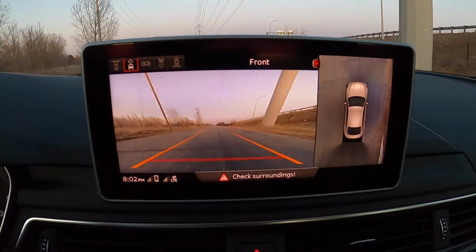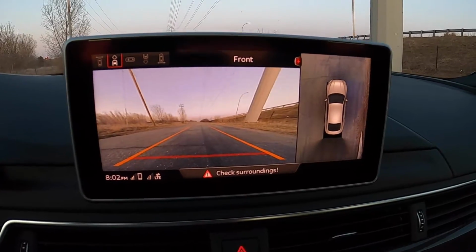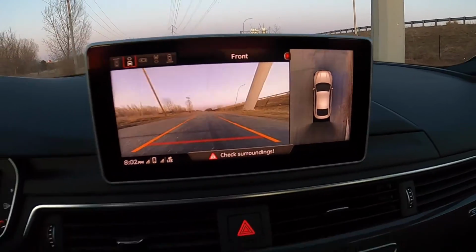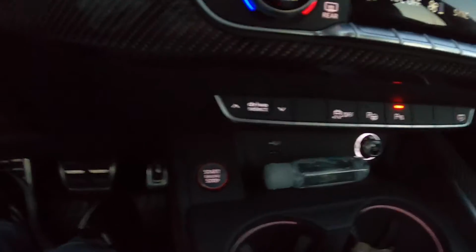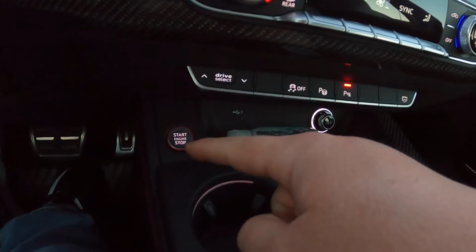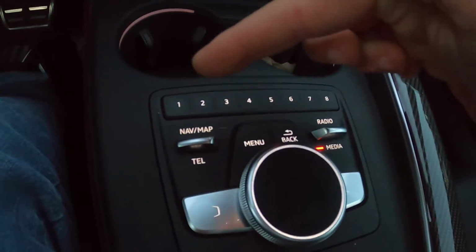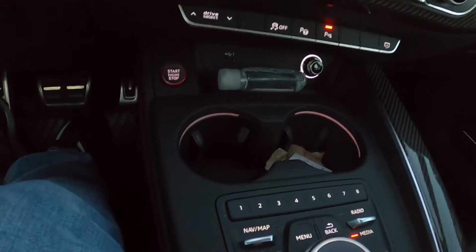You'll see in the camera, it's got a top-down view. So that comes with the adaptive cruise package. If you don't get adaptive cruise, you won't have the top-down camera. Get rid of this bottle here so you can see. We have one USB right in there. We have a 12 volt right there. And then your start-stop button is right there. For this, we have 8 different presets right here. You can do regular radio, you can do Sirius XM, you can do whatever you want.